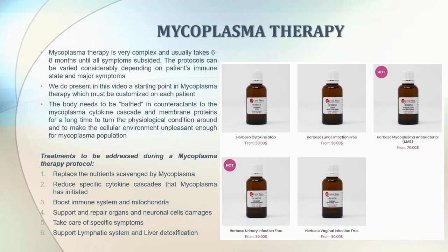each patient's needs. The body needs to be bathed, so to speak, in counteractants to the Mycoplasma cytokine cascade and the membrane proteins for long enough time to turn the physiological condition around and to make the cellular environment unpleasant enough for the Mycoplasma population. And the treatment must address the following points.